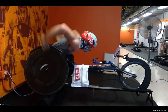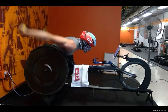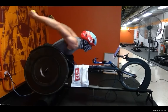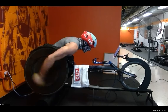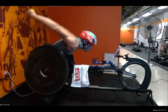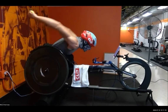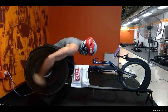And that's okay. If you're a little bit quieter versus a little bit louder, I haven't noticed any real causal relationship between performance and the sound of the glove striking the hand ring. I have some athletes who are very quiet and their speeds elevate. I have other athletes like Daniel who, as their speeds elevate and increase, so too does the noise level. So find what works for you, whatever it is that will allow you to move that wheel more quickly.